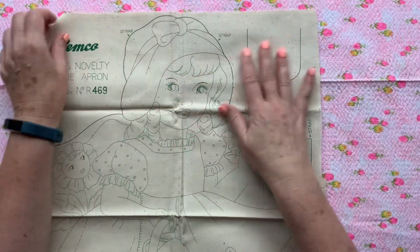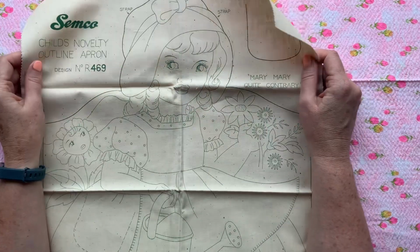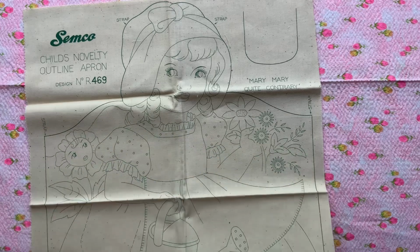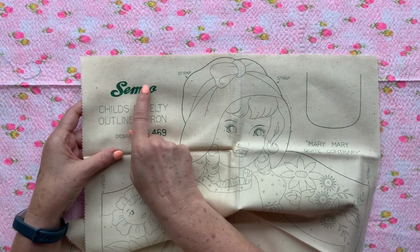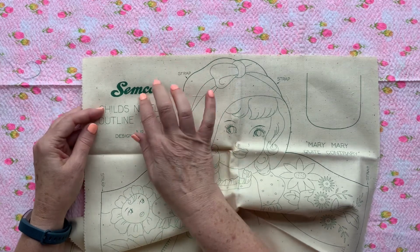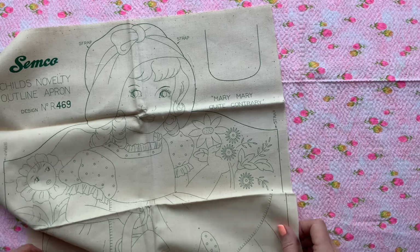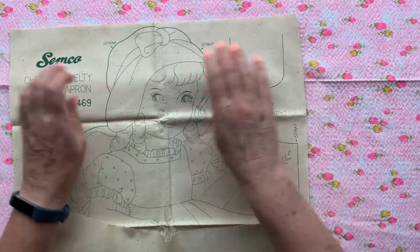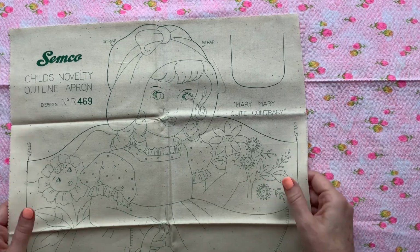I'm not sure whether she sells internationally or not, but because I was doing the Mary Mary Quite Contrary dress, Christine saw this and thought of me immediately. This is a child's novelty outline apron, and it's from Semco. Semco are an Australian brand. We don't get them in the UK, but it's Mary Mary Quite Contrary, and it makes an apron. Whether I'm going to make an apron or not, I'm not sure. I'm thinking, what shall I do with it? Because it's too good just to put in my cupboard and leave.